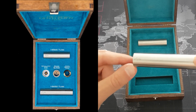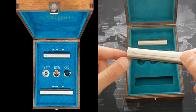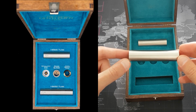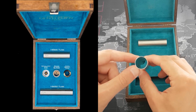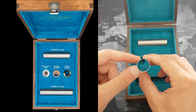There are 2 different sleeves. One sleeve fits batteries 16500 and the other sleeve fits batteries 16650. Sleeves are really simple, just with the logo engraved. Both are made in stainless steel 304.